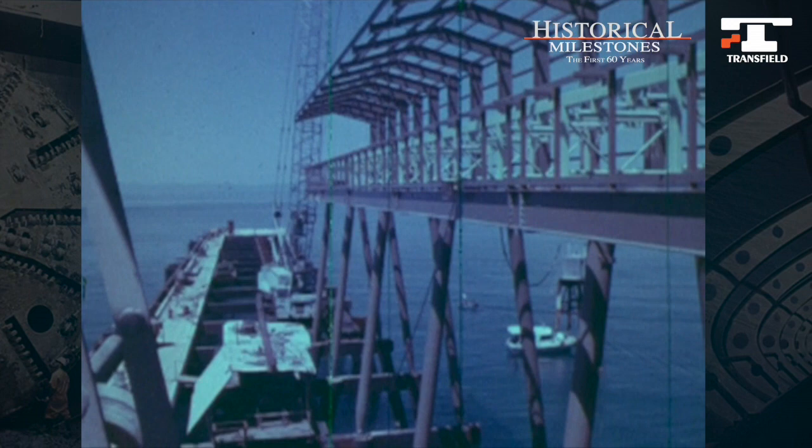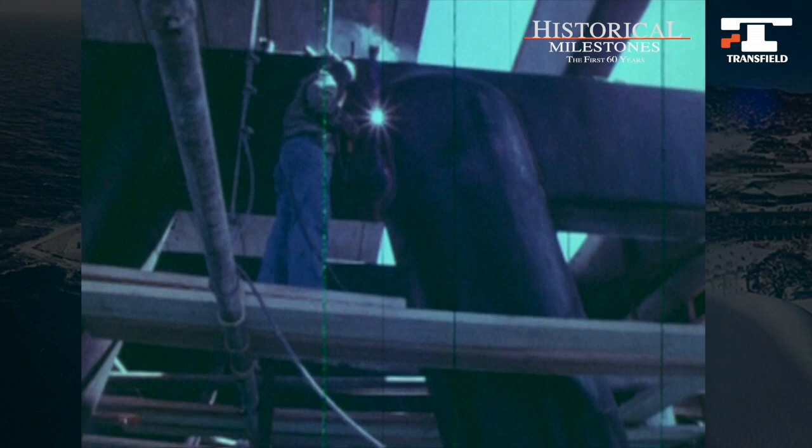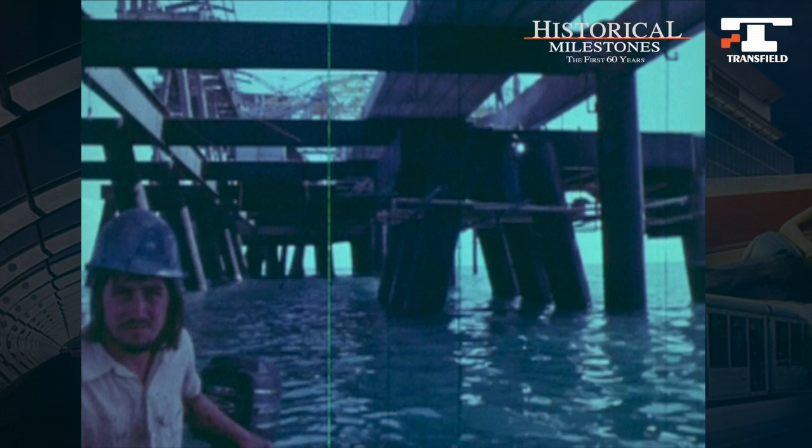All piles above low water and other steelwork subject to saltwater wetting are protected with a tar epoxy coating. Piles below low water level have a permanent impressed current system of cathodic protection. This prevents the steel from chemically reacting with oxygen to form rust.